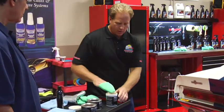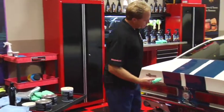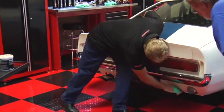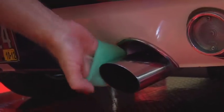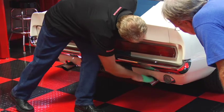This is called a finger pocket. We just dab a little bit of this polish on here, come down here and just wipe it on. This is something a lot of people would pick out. They always look at the exhaust tips, want to see if they're all shiny, match the rest of the car. Put this on just like that. Give it a good rub.